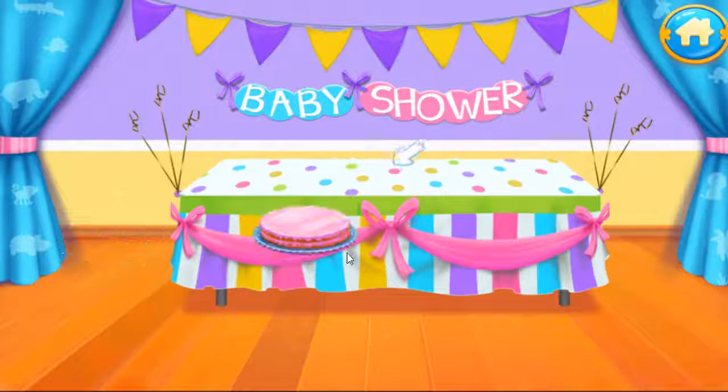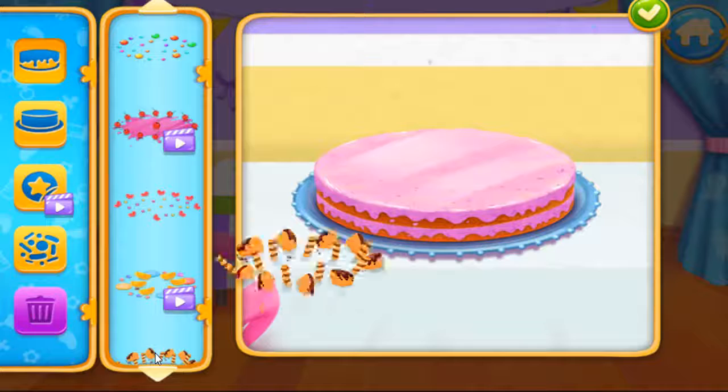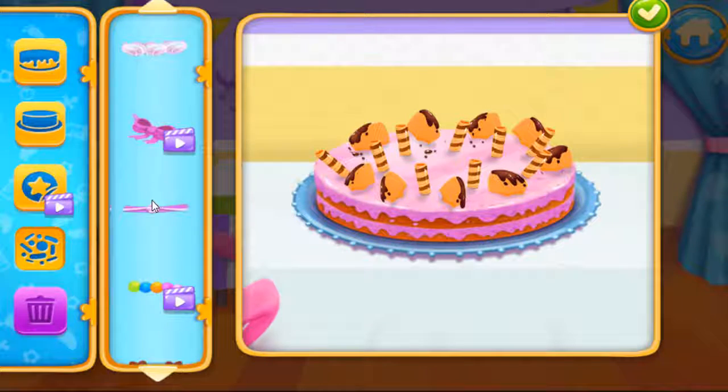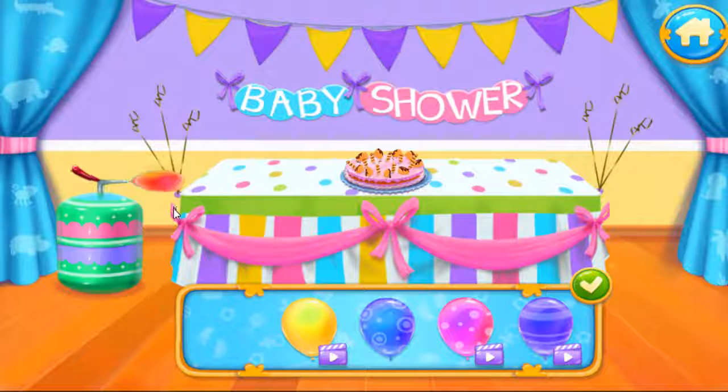The cake arrived. Nice! Now blow the balloons. And hang them by the table.